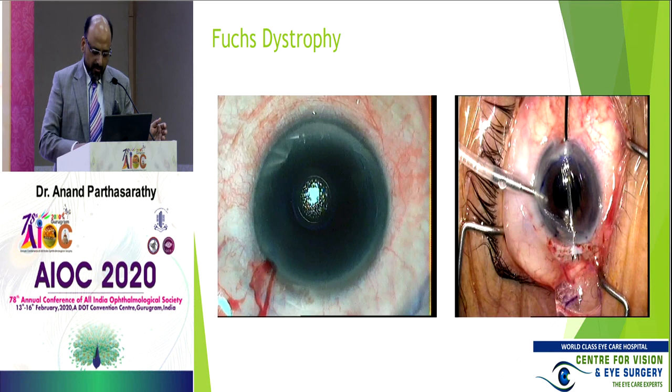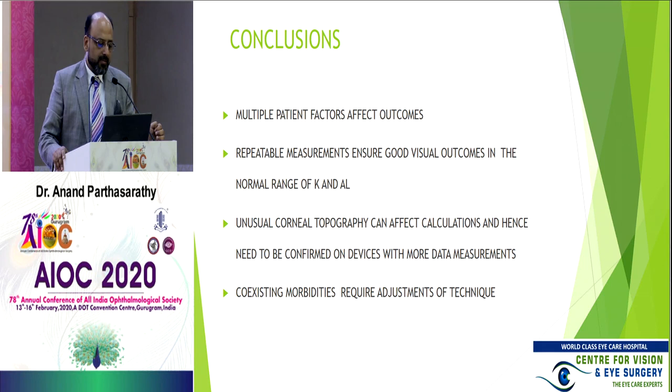In conclusion, there are multiple factors that affect outcomes. Repeatable measurements to ensure good visual outcomes in the normal range of K and axial length is now fairly predictable. Unusual corneal topography can definitely affect calculations and needs to be confirmed on devices with more data measurements, especially for patients post-keratoplasty, keratoconus, or intracorneal rings. Coexisting morbidities definitely require adjustments of the technique, and I thank you for the attention.